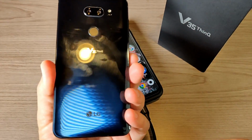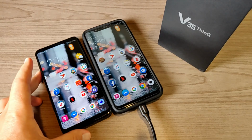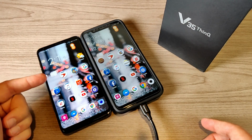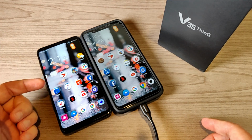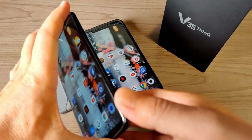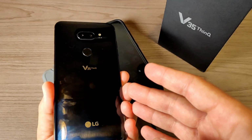Now, if you're on AT&T, I certainly would not recommend picking this up for $900. I definitely don't think it's worth that. But at $650 and the fact that it's unlocked for T-Mobile, AT&T, and Verizon, I would say this really is a phone worth considering if you're in the market for just a really good, fantastic device.